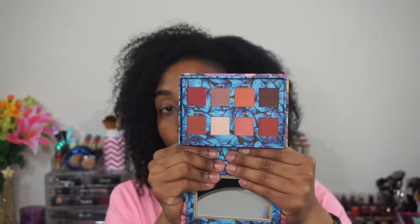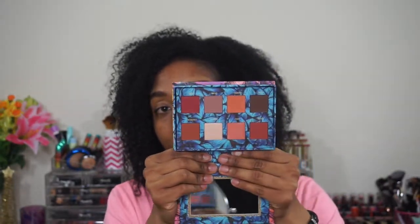And this is so stinking pretty. So pretty. They actually have another one that I want to get my hands on, but I didn't want to commit until I actually try this palette. So I guess I'll see how this palette actually works. And if it's good, then I'll probably get the other color because that one is really pretty.